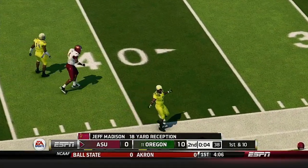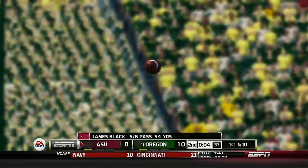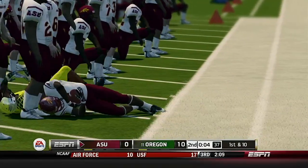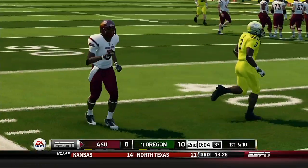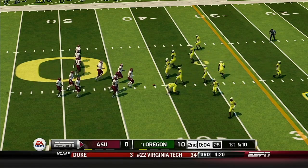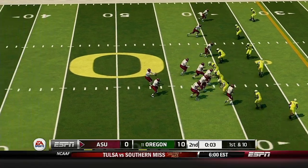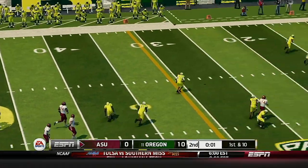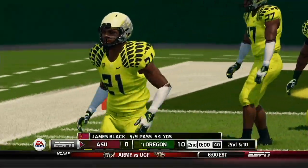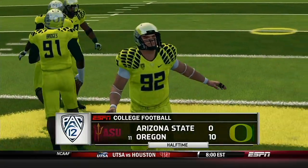And he's knocked out immediately after the catch. First down. We've got a first and 10. Ball on the 41. One more play now before we hit halftime, so they'll most likely throw one towards the end zone here. He lets it fly. Oh, he had the pick and he dropped it. And that'll do it for the first half. Oregon's got a 10-point lead.